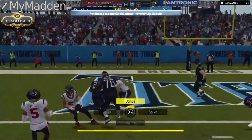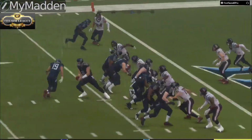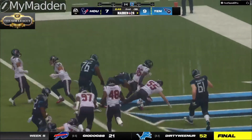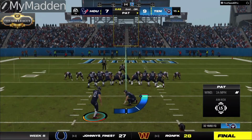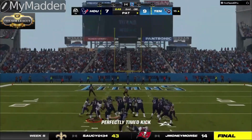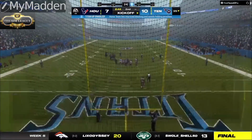Here's a give up the middle. And he gets in. Touchdown, Tennessee. A great effort there. His 5th rushing touchdown now on the year. And the Titans have retaken the lead. No problem there on the extra point. And the lead is now 10-7.